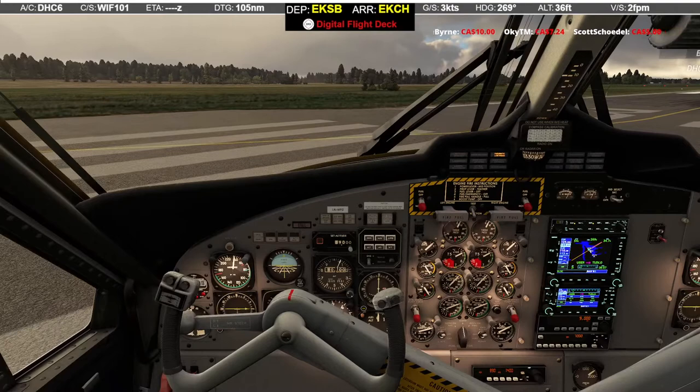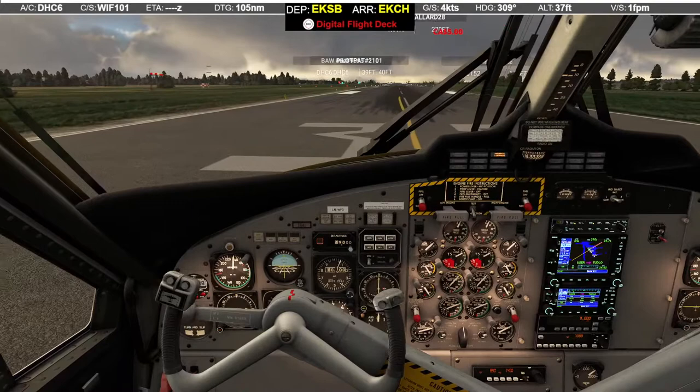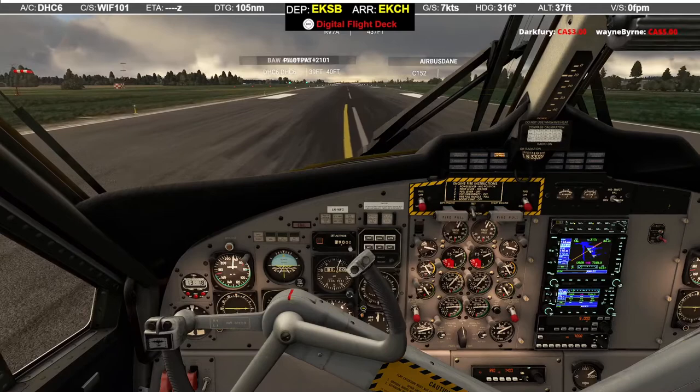So we've got the low pneumatic pressure warning, which is fine. It'll come off once the engines get up to a bit more speed. Alright, here we go for the takeoff roll. We're going to bring the engines up to about 45%. We're going to input some aileron to counteract the wind. And away we go.